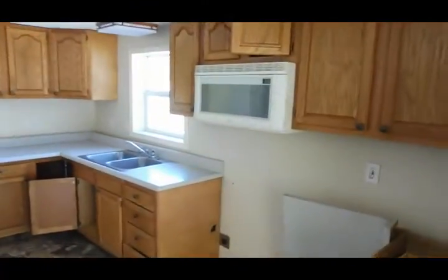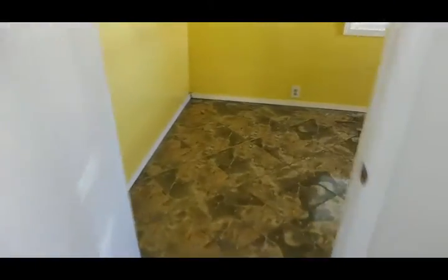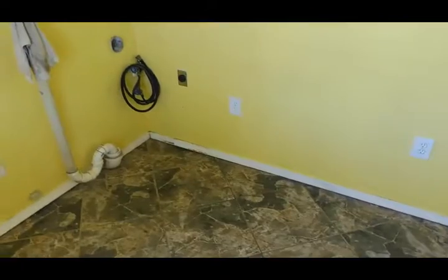As you can see, we got a walkout slider off of the kitchen, a little bit of a covered area back there, and kitchen's in pretty good shape. Cabinets, countertops, all fine. Not necessarily my choice for tile, but it is in really good shape and wouldn't need to do anything with it. We've got a little bit of a mud room off the kitchen, washer dryer hookups. So this is a nice little storage area or extended pantry.